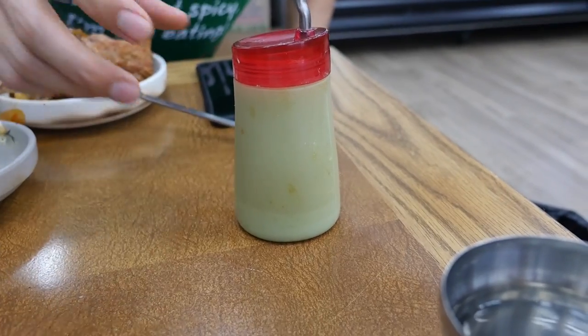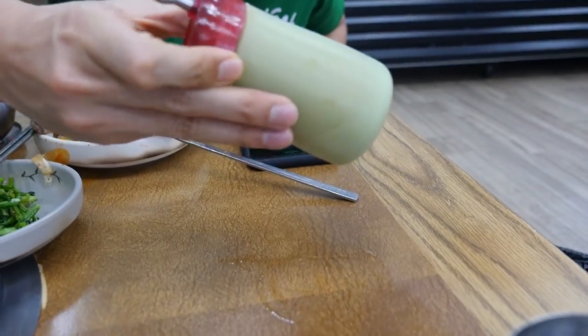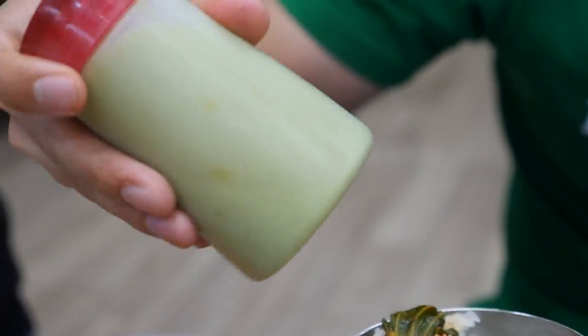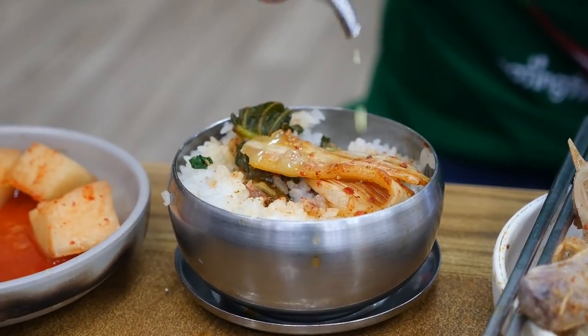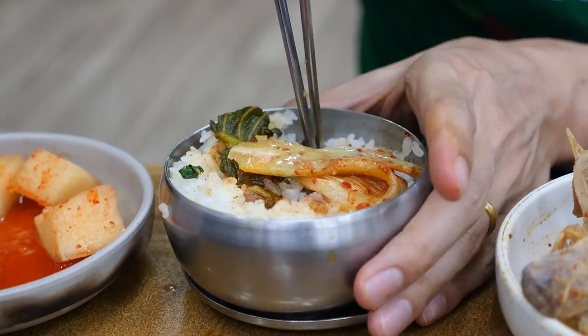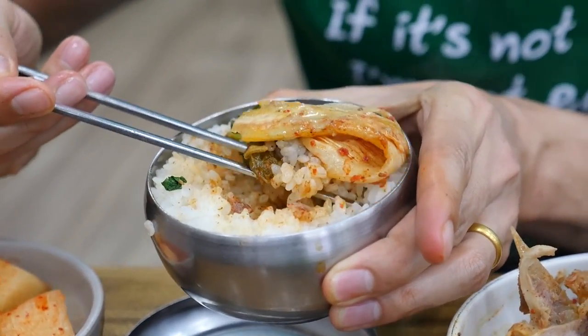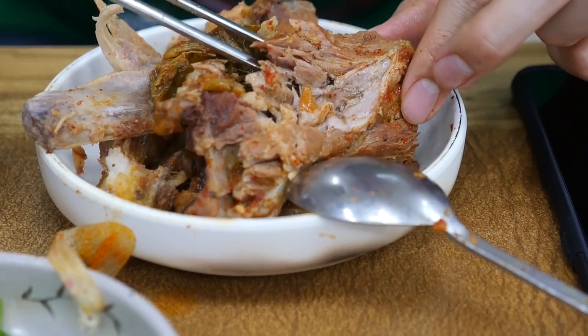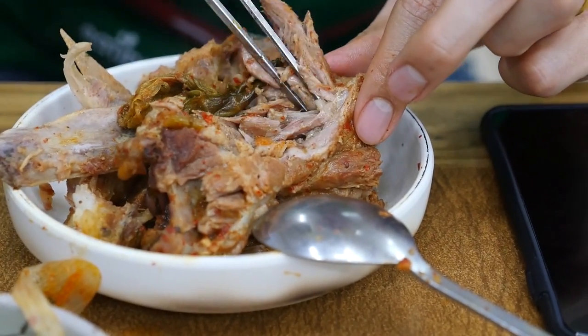They have a sauce on the table. I have no idea what it is, but I'm gonna try it. Kind of looks like it needs to be stirred up though, because there's some different layers of ingredients in it. All right, and let me taste some of this on a piece of kimchi with some rice. That's wasabi. Oh, that's wonderful. It's kind of like a sweet wasabi sauce. Oh, that's good. That goes immediately up your nose.